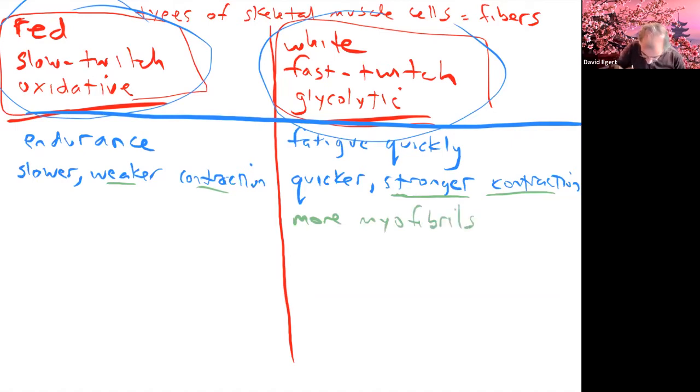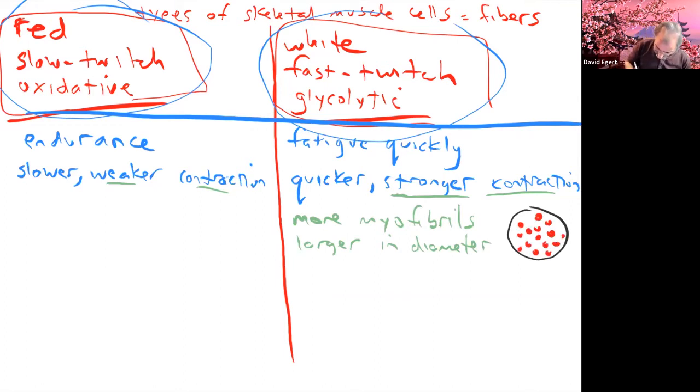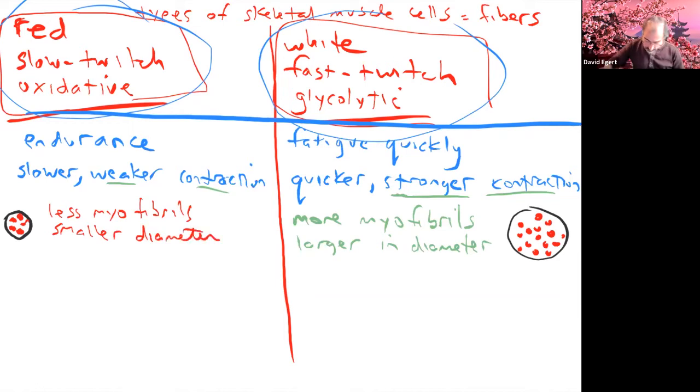Right, and so these are going to be larger in diameter. If I look at one of these cells crossways, it's going to have a lot more myofibrils all pulling together versus one of these slow twitch fibers. These are going to be less myofibrils, smaller diameter, right? So this means it's not going to pull as hard, because there's less myofibrils, less actin and myosin all pulling together.